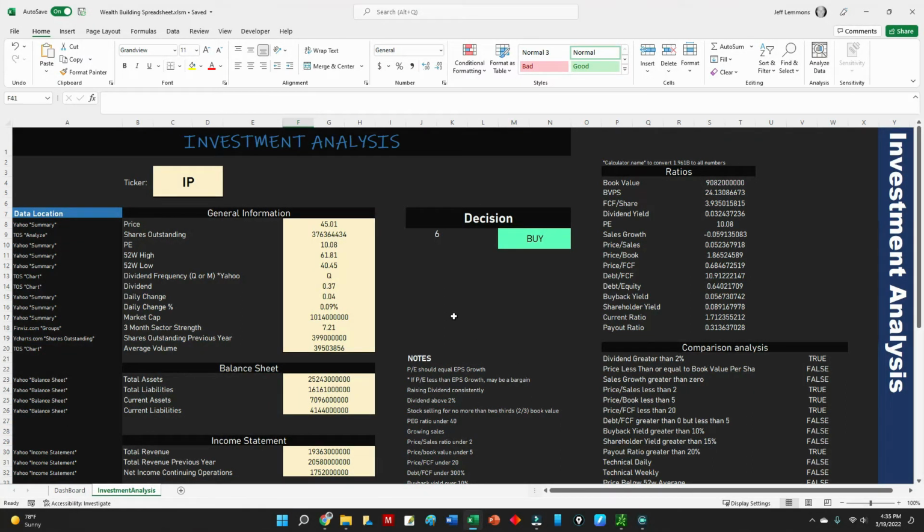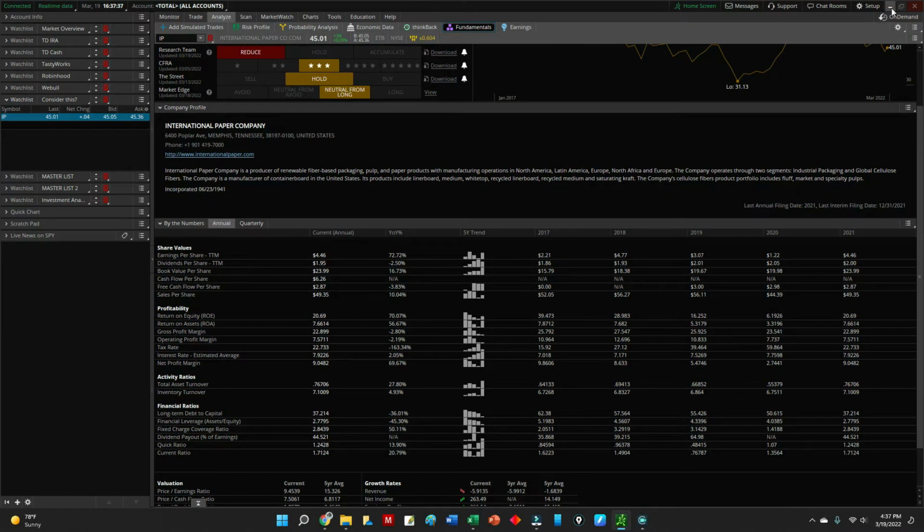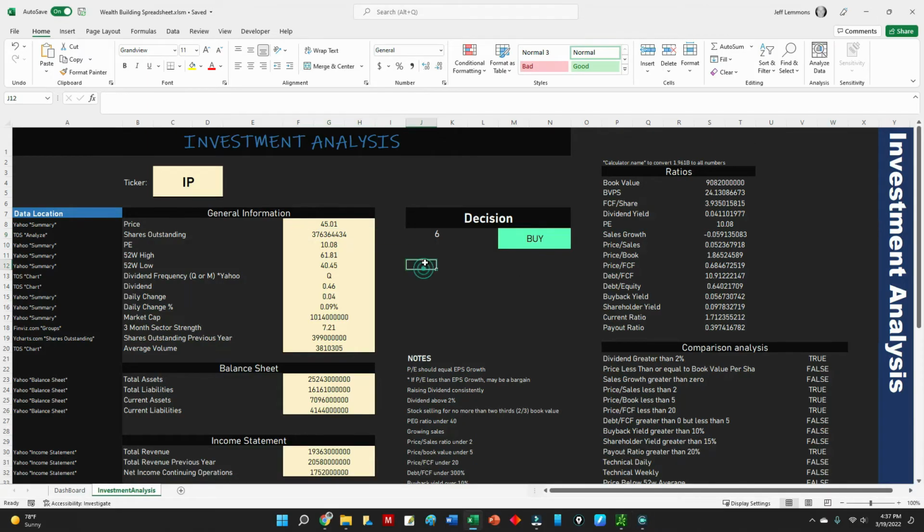Okay, with all the data entered, hopefully you were able to follow along with that. So that covers it for all of that. The current decision is a buy. If we were interested to start owning shares, you could start that purchase plan I talked about, and that's what I would do and what I probably will do.